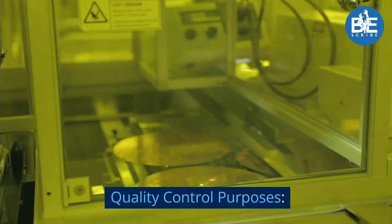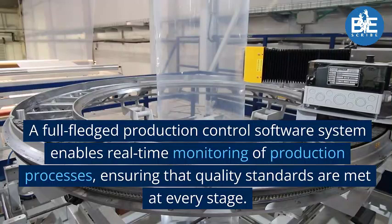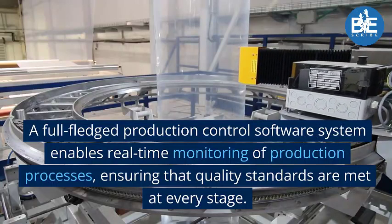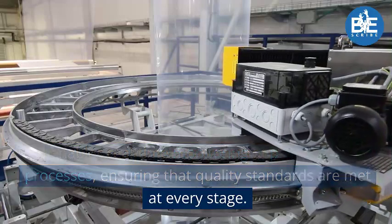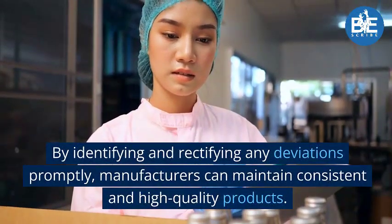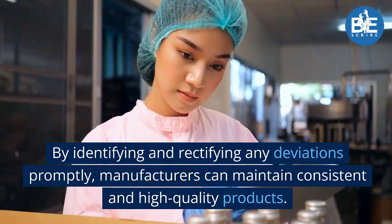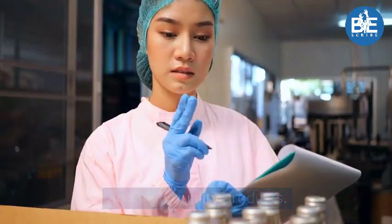Quality control purposes. A full-fledged production control software system enables real-time monitoring of production processes, ensuring that quality standards are met at every stage. By identifying and rectifying any deviations promptly, manufacturers can maintain consistent and high-quality products.